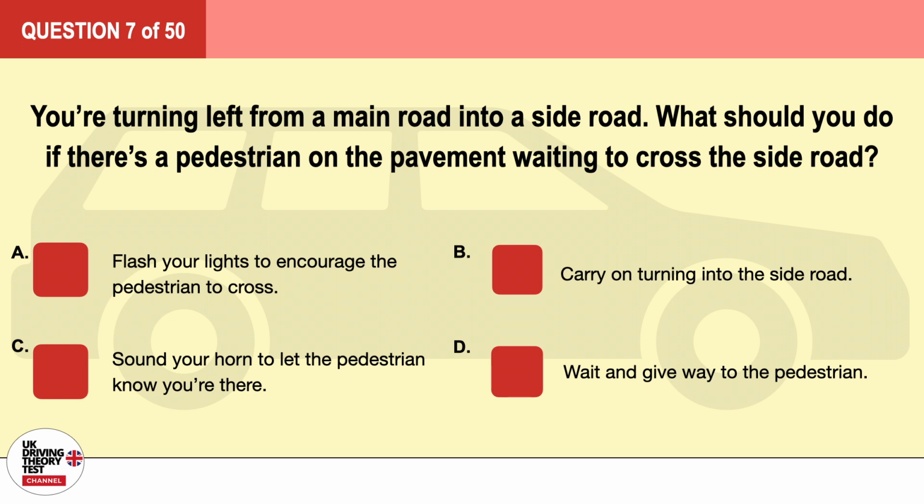Question 7. You're turning left from a main road into a side road. What should you do if there's a pedestrian on the pavement waiting to cross the side road? A. Flash your lights to encourage the pedestrian to cross. B. Carry on turning into the side road. C. Sound your horn to let the pedestrian know you're there. D. Wait and give way to the pedestrian.